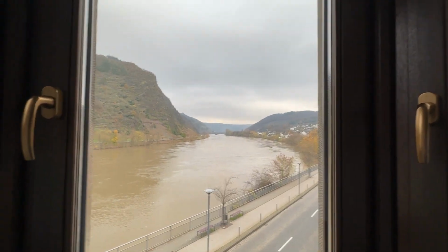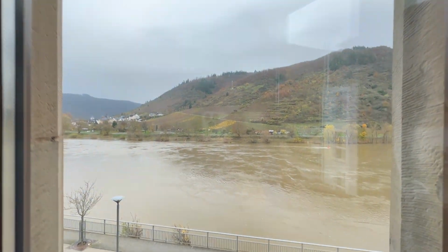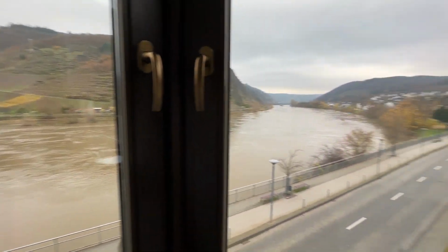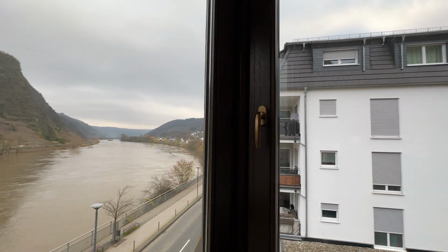Spectacular view of the magical Mosel. Am I saying it right? Mosel? Mosel, yeah. Okay. The river is Starr in French. Oh. Yeah, it's coming from French, actually. Wow.